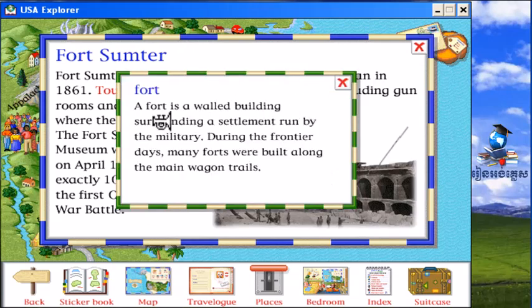Fort. A fort is a walled building surrounding a settlement run by the military. During the frontier days, many forts were built along the main wagon trails.